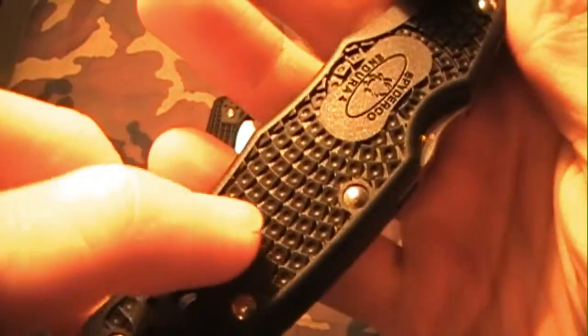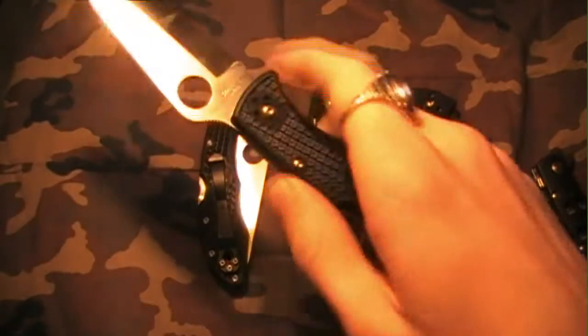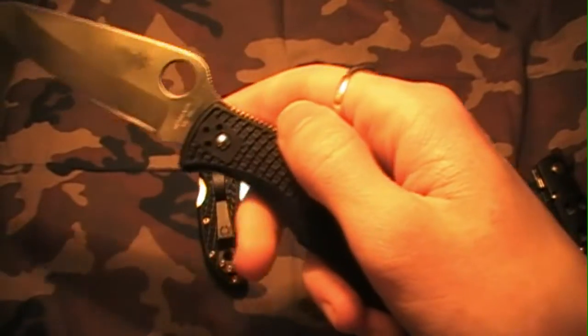Same goes for this one, because on this end they're slanted upward like this, so your fingers are catching on both ends. So very good design, Spyderco.